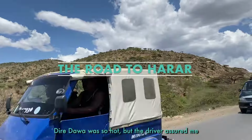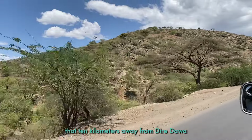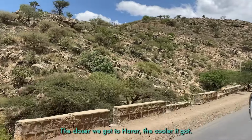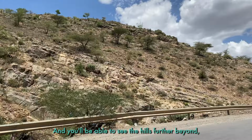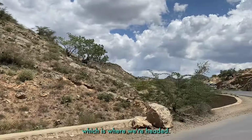Dawa was so hot, but the driver assured me that 10 kilometers away from Dawa it's going to get cooler, and he was absolutely right. The closer we got to Harar, the cooler it got, and as you can see, the landscape is also getting greener, and you'll be able to see the hills further beyond, which is where we're headed.